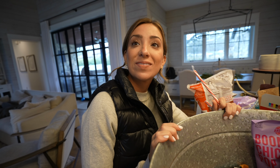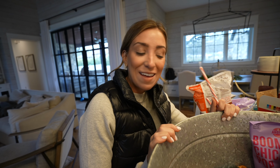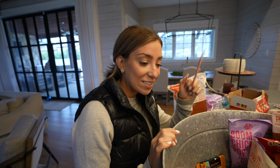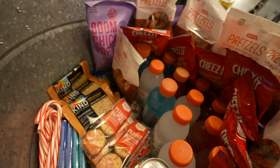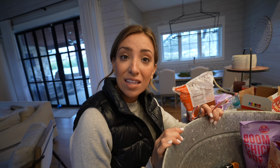Well, tell them what the number one thing that's been taken so far. The BPM field bars. The field bars. There's Kind bars, there's Cliff bars, and they always are the last to go. The BPM field bars were the first to go, which was cool. So got some Gatorade, Red Bulls, some hand sanitizer, Kleenex, gum, just fun snacky things. The Gatorades always go really quick too, because these guys are overworked and they need a little treat.